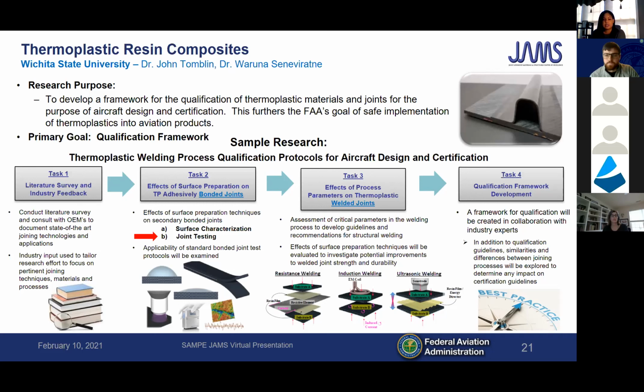Right now where we're focused, that red arrow, is task two, which is really heavy on the bonding research and taking into account the different surface prep methods, the different chemical treatments, surface characteristics, and also where we are now is the joint testing. And a really big part of this is the applicability of the lessons learned and the protocols established for thermoset bonded joints. And the idea is to develop best practices following the comparison of the surface prep methods and also the joint strength results. Now, task three focuses on the assessment and identifying critical processing parameters and joint testing for welds.